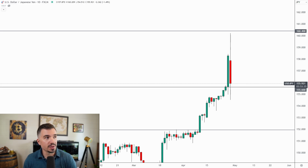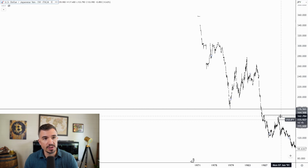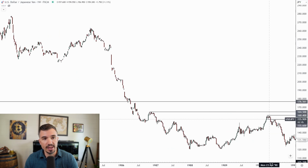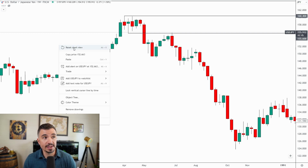The reason these two levels are significant is, if we go back here to the weekly time frame, all the way back to the 1990s, you can see that right back here in 1990, we had this high up here at 160.4. We had the low here at 155.6. And then notice this high following the breakdown, once again, 155.6. So back here in the 1990s, this is the current range that the dollar yen is in. That's why these two levels are significant. Markets don't forget these levels, and you can see this by the fact that these go back several decades and the market is still respecting them.